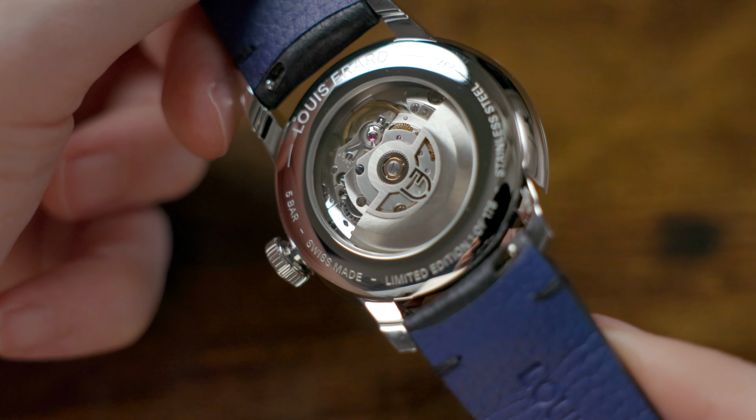Now, do I wish that it had an in-house movement for the price? Well, I know a lot of viewers will make that argument. They will make the argument that it should. But for me personally, I don't mind. I like Sellita movements. I think they're excellent. They're reliable. Like I said, they're accurate. And of course, they're easy to service, so I have no complaints with that. Now, if this watch were, say, 10 times the price, like that Breguet that we mentioned earlier, okay, then I would expect something a little bit different.